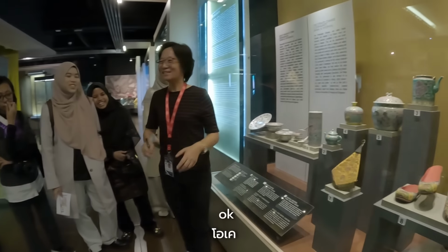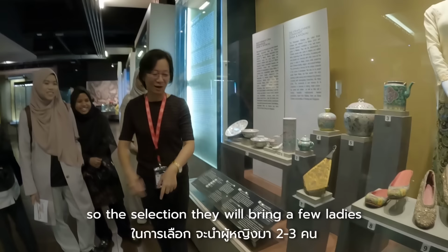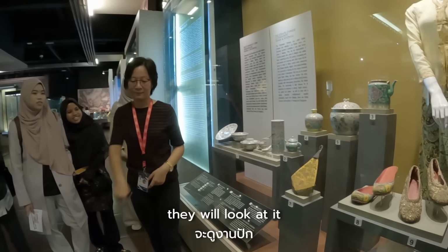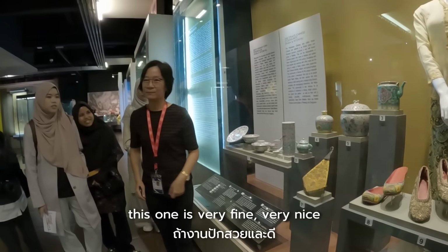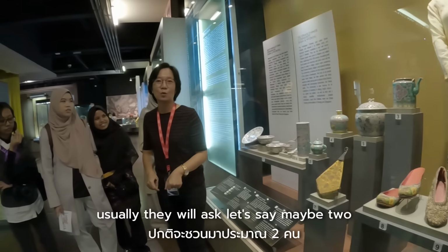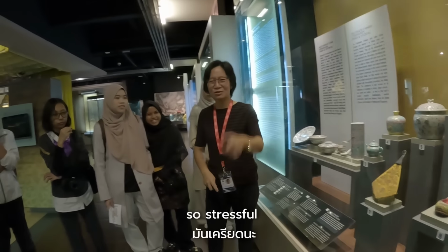Okay, so for the selection, they will bring a few ladies and these embroideries, then the future mother-in-law will look at it. This one is very fine, very nice. So they will ask the ladies to come to their house. Usually they will ask, let's say maybe two, competition. So stressful.